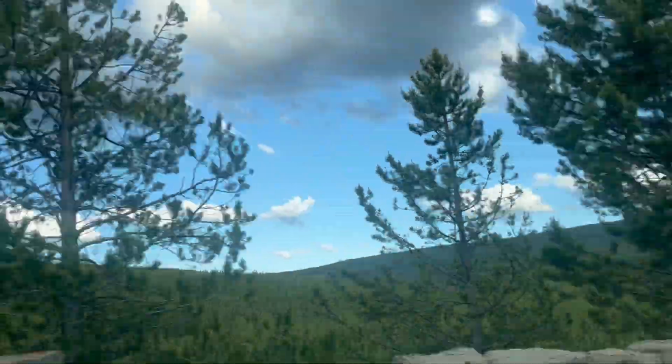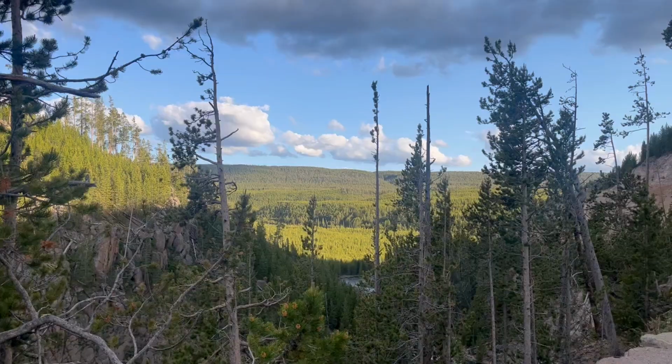So we are done with the park for the day, or at least we thought, but we are taking the north entrance out, so the north exit out of the park. As we were going along that road, we took a little detour at Gibbon Falls because it's really easy. It's kind of like Kepler Cascades where you don't have to walk at all and you get to see a waterfall. So why would you not?